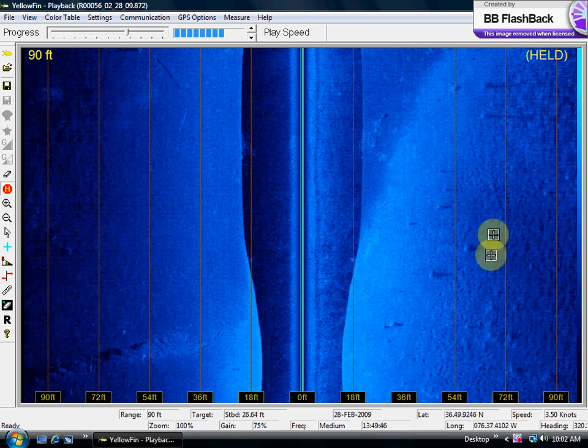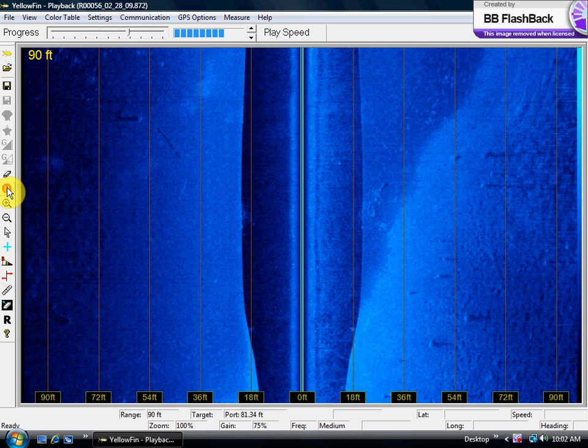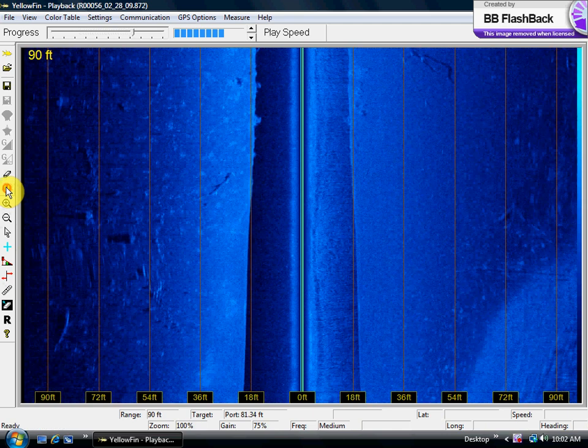There's a tree right here. Picked up a few yellow perch in the summertime off this shallow point. I think I made a slight turn here. It's getting a little blurry over here.